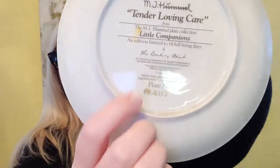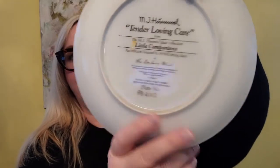The next hard good item I got was this Hummel plate. It's called Little Companions, and it was put out by Danbury Mint. It is numbered, and it was limited edition, only fired for 14 days, according to the Danbury Mint.